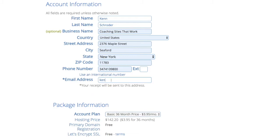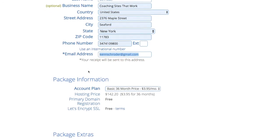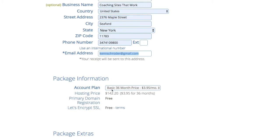And for now, I'm just going to use kennschroder@gmail.com. Now, you're going to put your personal email address in here, most likely, unless you have a business email address you're already using. You can change this. This is your account information. You can change this later on, and it's fine. So put whatever's going to be easy for you to get things set up now, and don't worry about it too much.